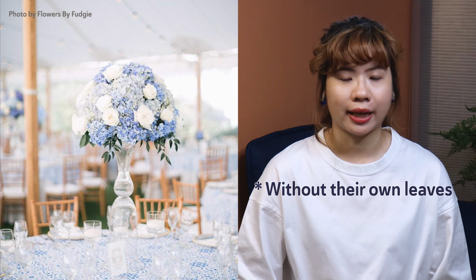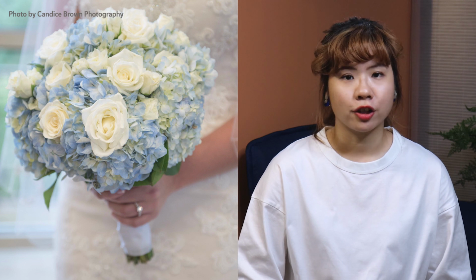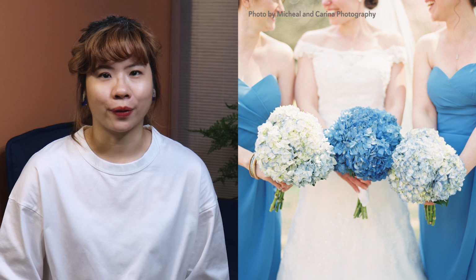Hydrangeas are very versatile. They are typically seen without leaves at classic traditional weddings, and with a lot of leaves at garden weddings. They can cover a large surface area, which is beneficial if you're tight on budget because you could buy fewer flowers than with smaller flowers. They can be used as foundation for flower arrangements. They can, however, be the star of the show on their own.